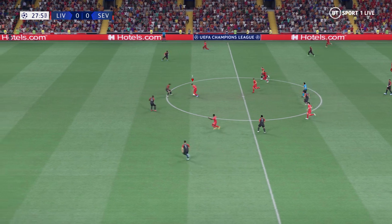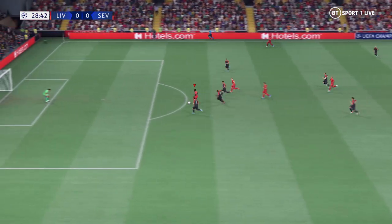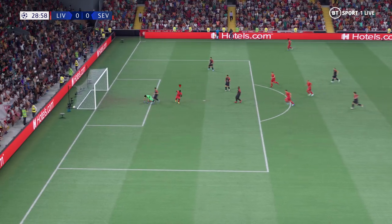Untidy on the ball. Oh, in with a chance! And a goal!